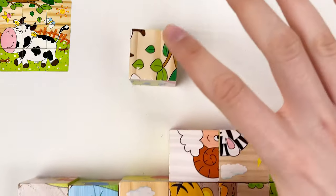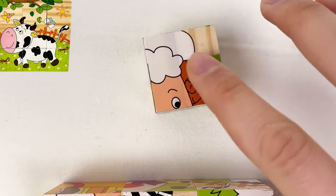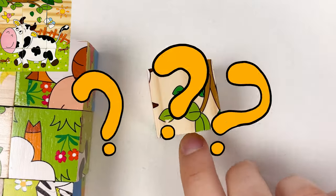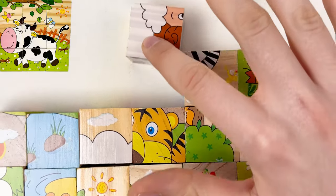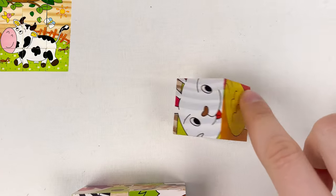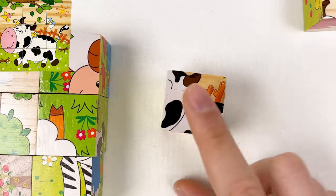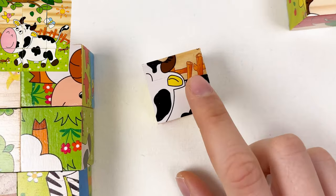Okay, let's move it away. Then let's take another one. And let's do it again, rotate and see if there is the cow, right? Rotate this side, if there is the cow. No, okay, let's move it aside, then take another one. And let's rotate this and see, then this side, if there is the cow. Oh, there is the cow, the first puzzle. Amazing! Congratulations! We found our first puzzle with a cow.